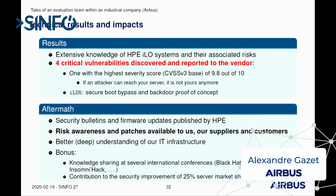Of course, all the vulnerabilities were reported to the vendor. The vendor published security fixes, security bulletins, and using that, we were able to, of course, patch our systems. We were also able to raise the risk awareness within the group, and for ourselves, but also for our suppliers and our customers. In the end, we had a better and deeper understanding of our IT infrastructure.